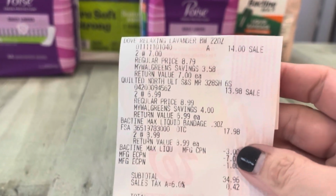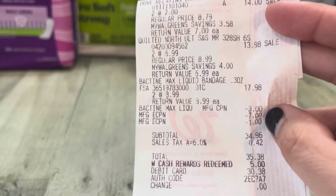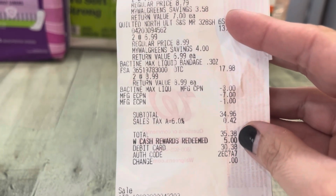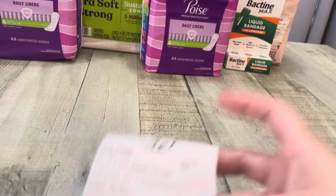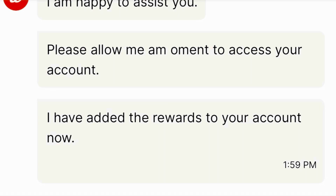So there you see the 2 Dove, my 2 Quilted Northern, and the 2 Bactine. There's my $3 hang tag, my $7 digital, and then one of my $1 digitals. So my subtotal was $34.96. I did use $5 in Walgreens cash, and I got back the $8.40 in Walgreens cash. I also had to contact customer service because one of my $1 Quilted Northern digitals didn't come off, so they issued me $1 in Walgreens cash. I forgot to mention that.